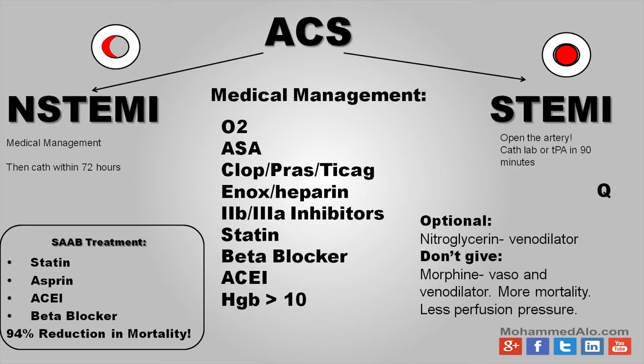And the reason for that is we've started using higher and higher loading doses of clopidogrel. Plavix now, we start using 600 loading doses and 300 in some places. But with the higher doses, it seems like the effect of the 2B3A inhibitors is not as important up front. But if you have a very complicated lesion and you're going to use lots of stents or whatnot, then the 2B3A inhibitors are important. The next thing is a statin.